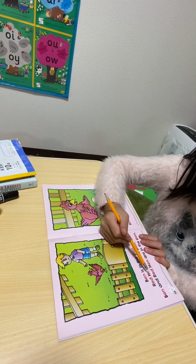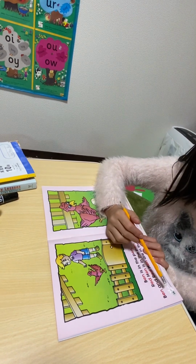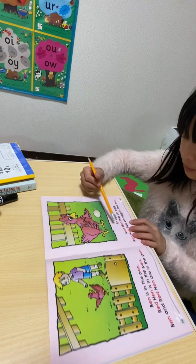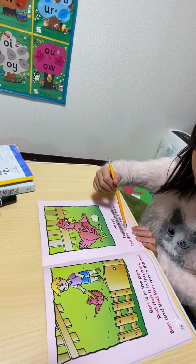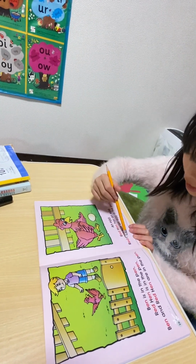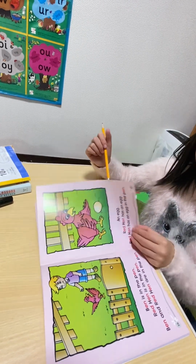Okay. Red hen is in the pen. Ben and red hen are in the pen. An egg. Red hen has an egg. Who has an egg? Red hen. Red hen has an egg in the pen. Okay.